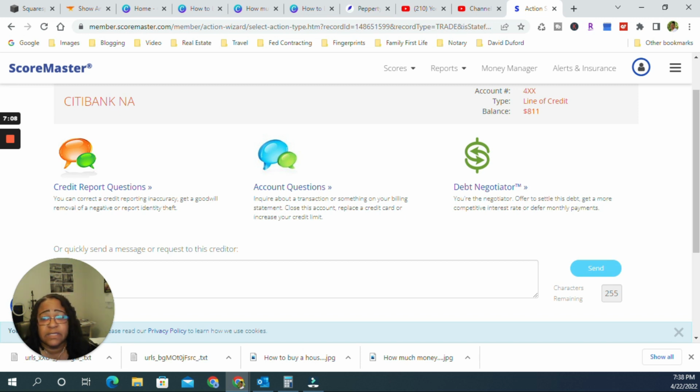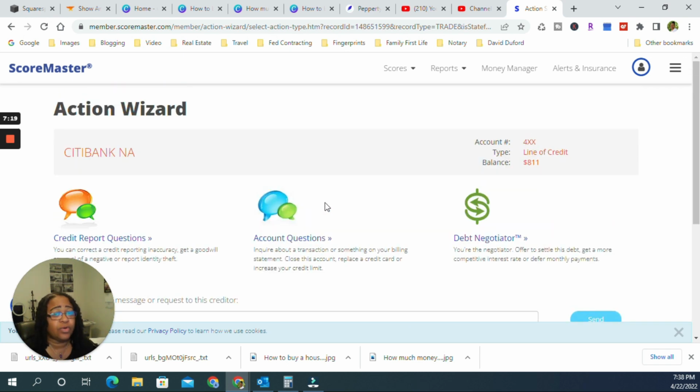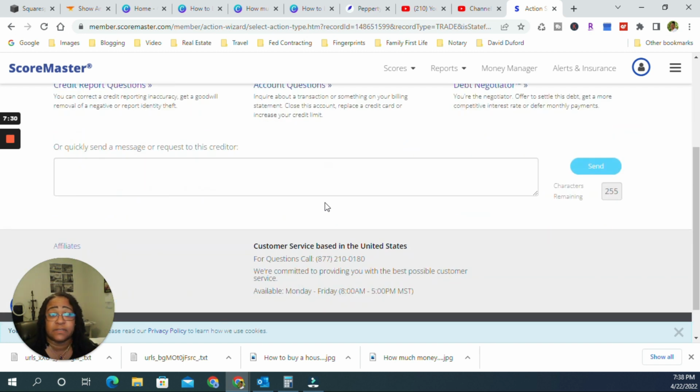You can also send your creditor a letter for a goodwill removal of some negative information. And this goes directly to your creditor, not to the credit bureau first. And then you've got to wait. You got to give the credit bureau 30 days to let the creditor respond and all this. So you're looking at 60, maybe 90 days when everything's said and done.